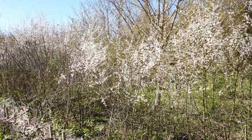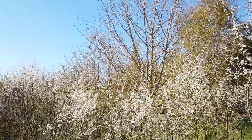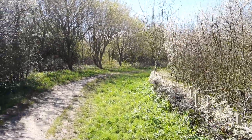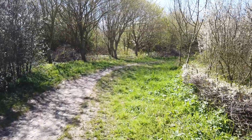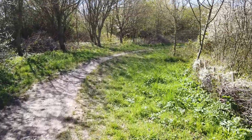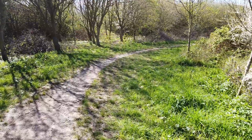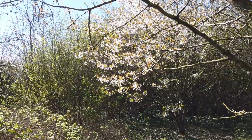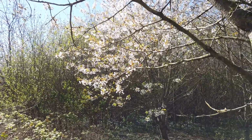A beautiful little songbird up there, right up there. Don't know if you can see him yet. He's took off. He gave us a beautiful song and then he flitted away. How lovely. There's a sight to satisfy your soul.